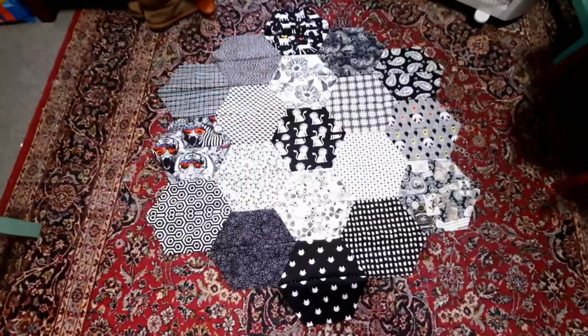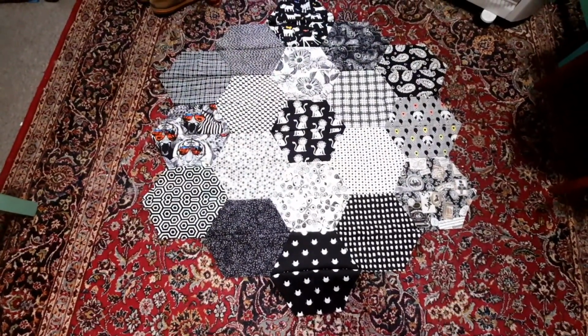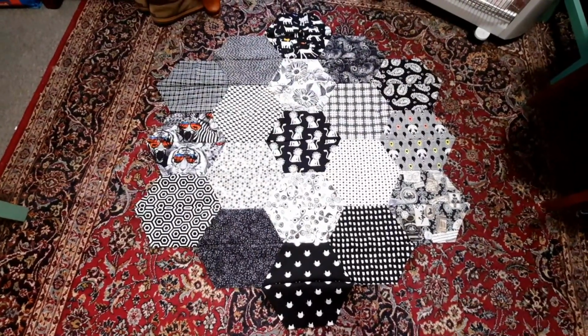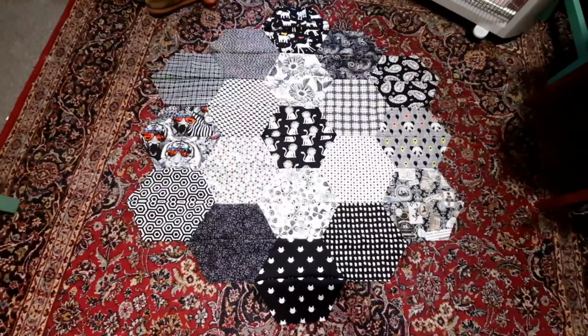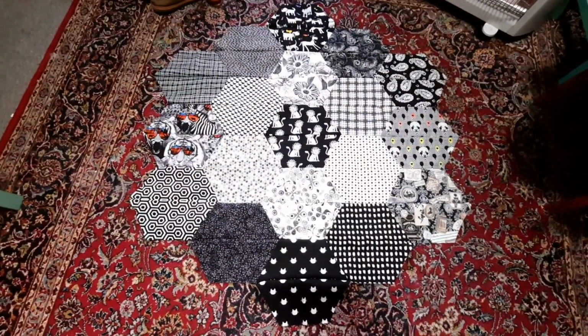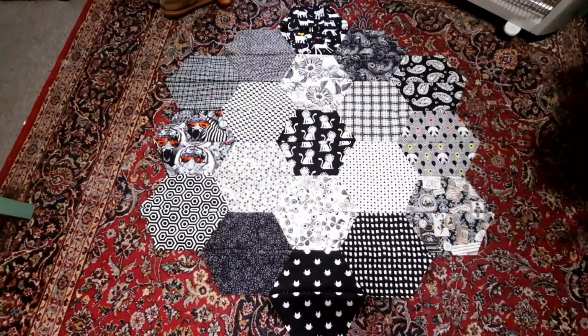So yeah, this is my day's work. I'm going to put it away for now. I'll iron it before I start the next row. It should be a lovely quilt. I love the colours. It looks much better in the flesh, I've got to say. But yeah, we'll see how it looks.